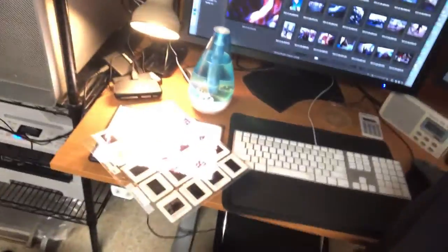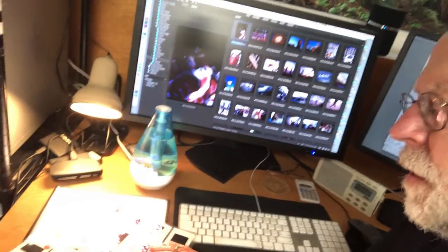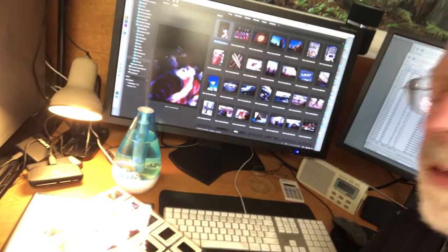So the next thing I'm going to do is rename all these images. And the way I do that is I have a light table here with the slides, so I'll reconcile the number on the caption on the slide itself and make the same number on the screen be the same number. I'm a little OCD on organization on this stuff. This was my livelihood once upon a time, to track all these images, and that habit is still there.